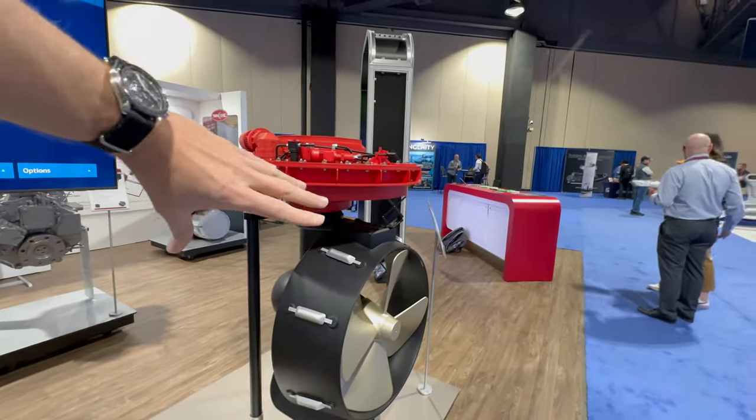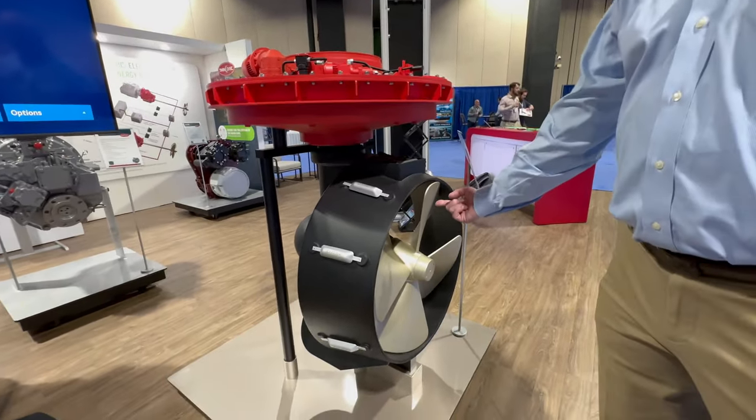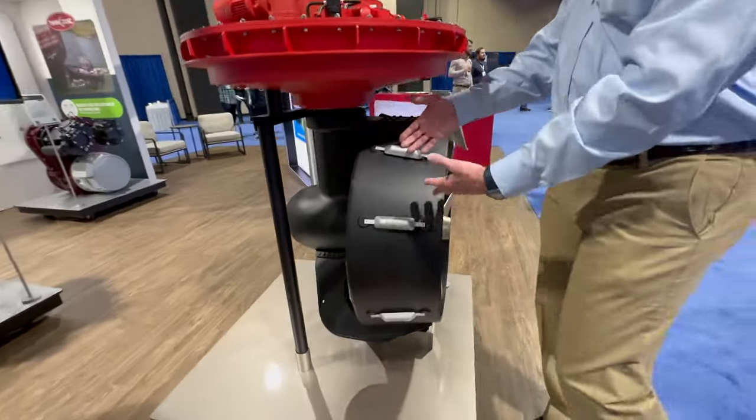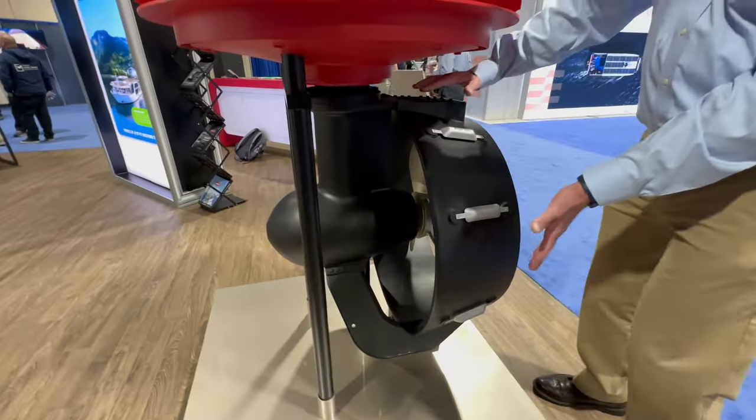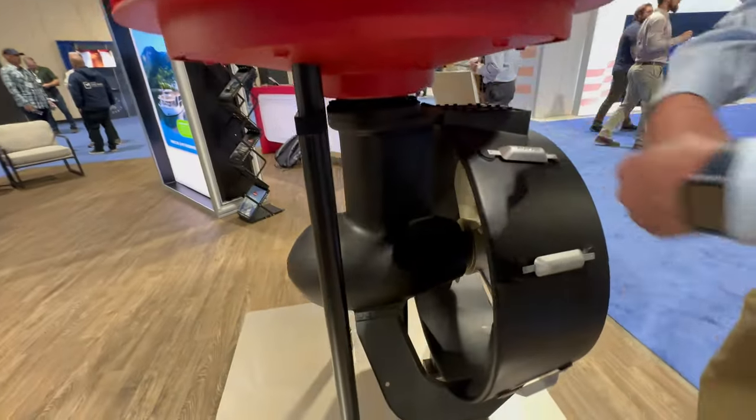So this will actually rotate 360 degrees? Correct. So your propeller's spinning, but also, in this case, it's a nozzled propeller, this whole unit spins around the center axis 360 degrees.